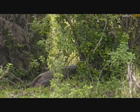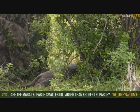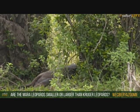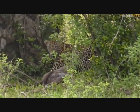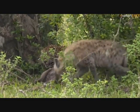No, so Biri Zumi, here's a question that I'm not very comfortable answering just yet, and it is, are the leopards in the Mara bigger than the ones in the Sabi Sand in South Africa? To be honest, I have not seen enough leopards and spent enough time with them to be able to give you an... Ooh, there's a hyena.